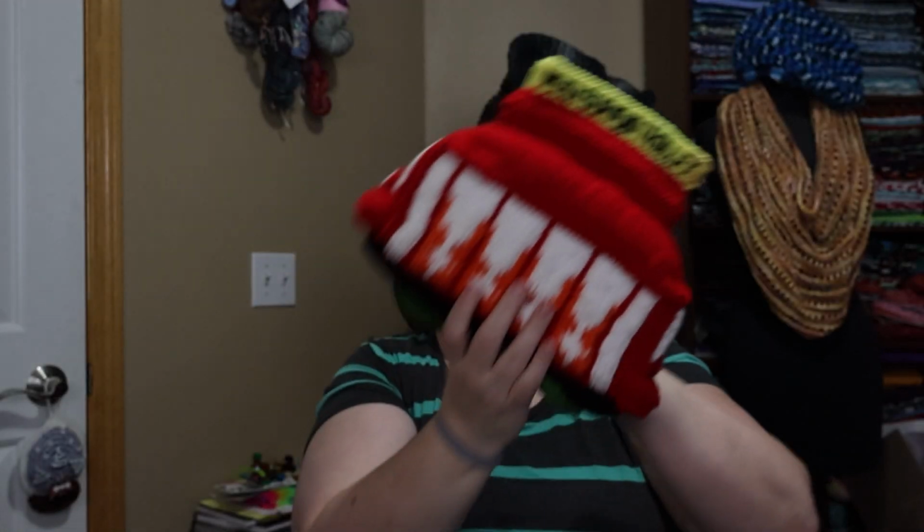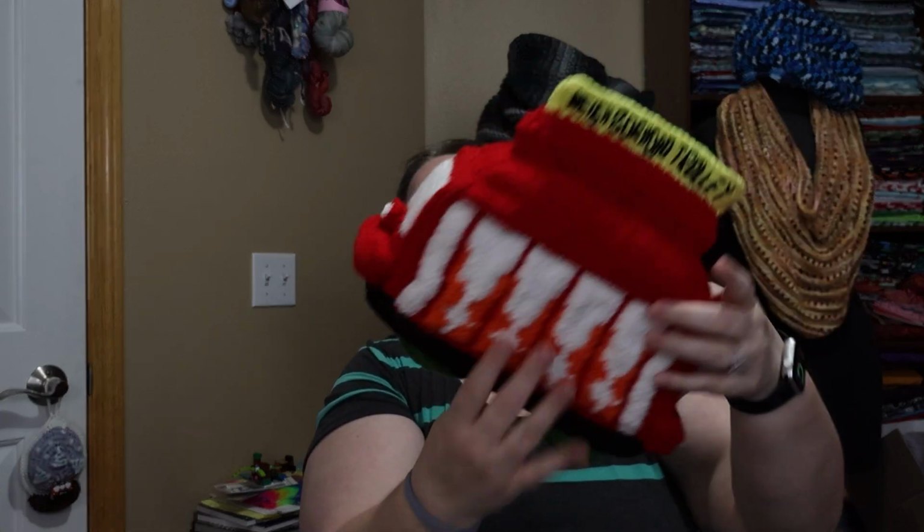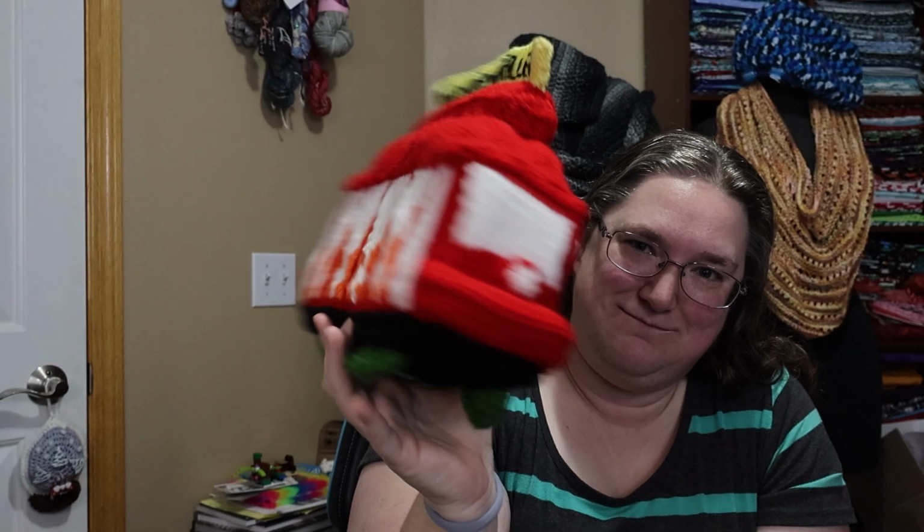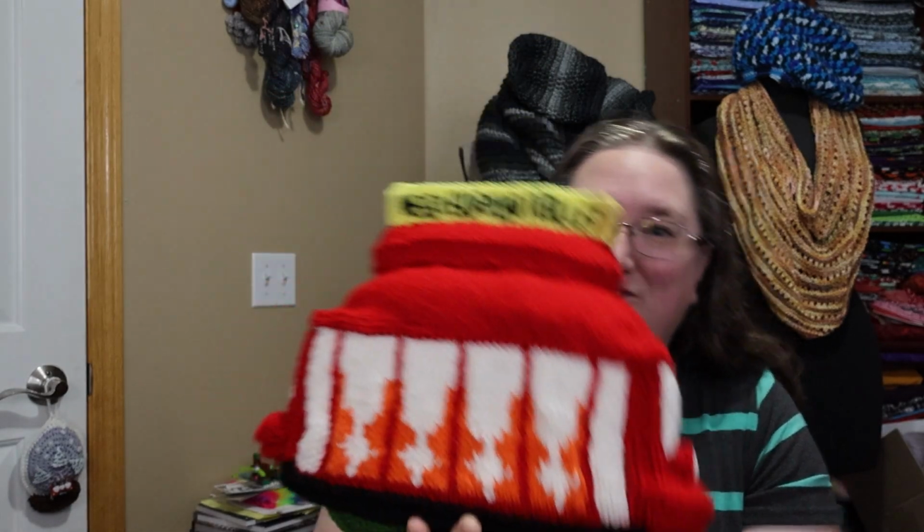It was so fantastic. And I definitely think the firmness of that cushion foam is exactly what it needed. So there we go. I have completed the Neighborhood Trolley.